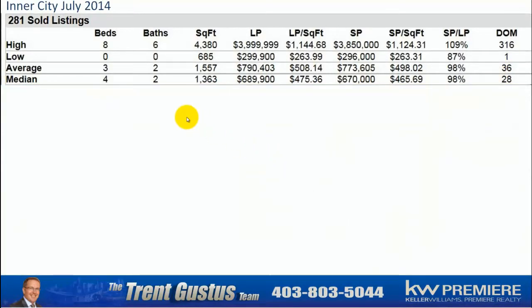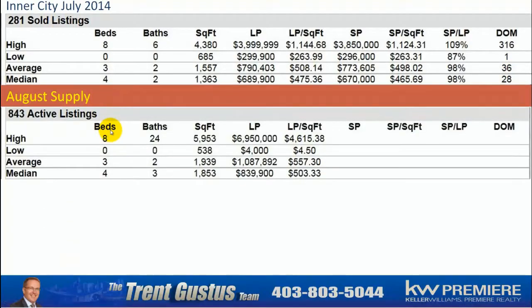Now, when we compare to what's going on as far as our August supply of inventory, what we have available, we have a lot of inventory available. We have over 2 months supply. That means that in response to the hot market that we've had, we now have a decrease in sales, and we have an increased amount of listings coming on the market. And of course, they're not selling as quickly. So a lot of people are a little bit late putting their homes on the market now.